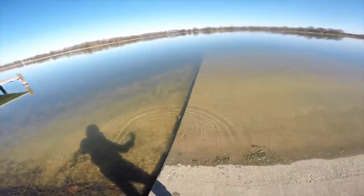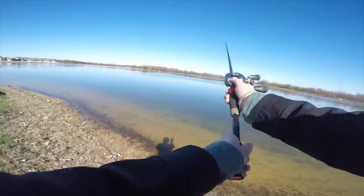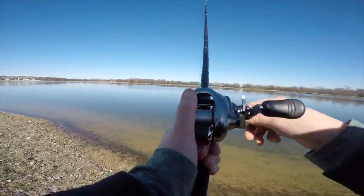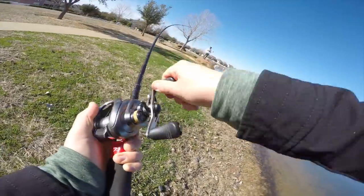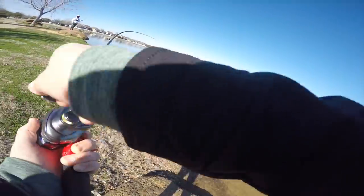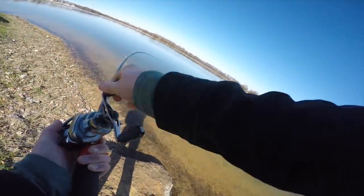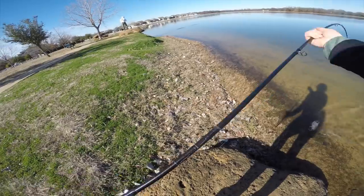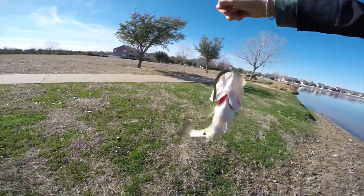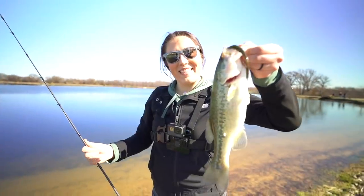Off he goes. Getting a bite. Got him. Oh yeah. That's number two. First cast in this new area. Not a bad fish. Perfect hook set right in the top of the mouth. Look at that little dude. First cast right over here in this area. My first fish of the day, guys.